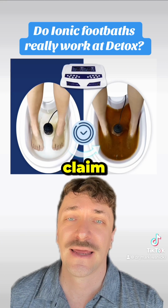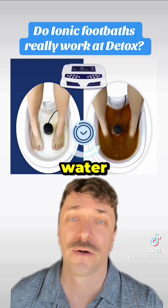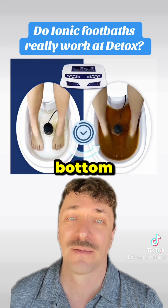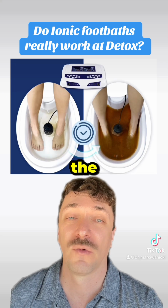These machines claim that when you put your feet into these baths, which are filled with salt water, an electrode is passed through the salt water. Ions are produced that are able to pull toxins from the bottom of the feet, heavy metals, different pollutants, different chemicals, and this is what creates that browning effect of the water.